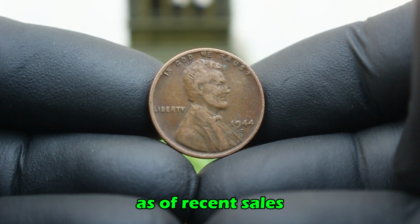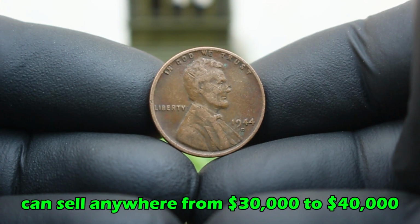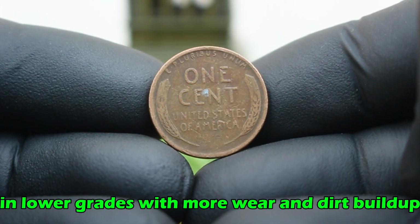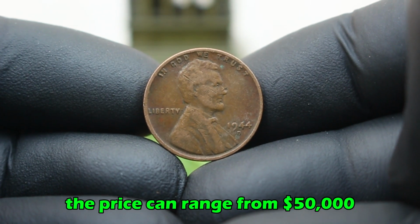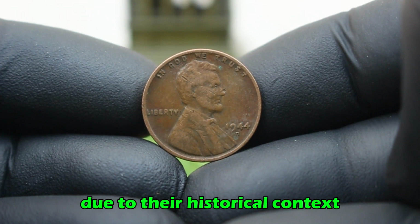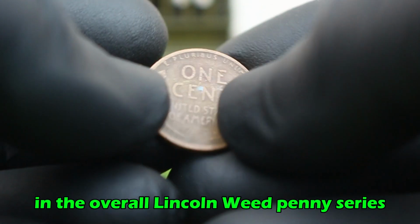As of recent sales, a typical 1944 D penny in very fine condition can sell anywhere from $30,000 to $40,000, depending on the specific details of the coin. In lower grades with more wear and dirt buildup, the price can range from $50,000. However, for coins that are well worn, collectors still see value in them due to their historical context and significance in the overall Lincoln wheat penny series.